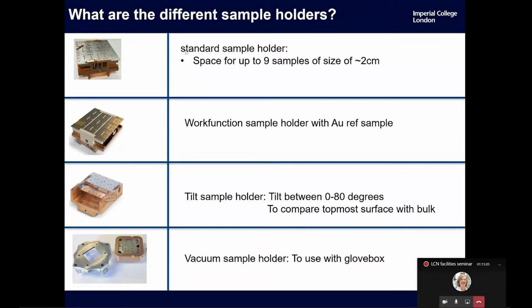The standard sample holder shown here can have up to 9 samples of size 2 centimeters, but I've seen people putting 20 samples on it. So you can in one go measure up to 20 samples.